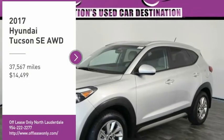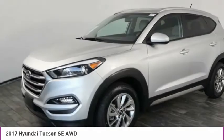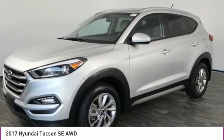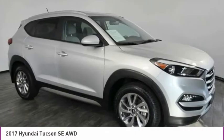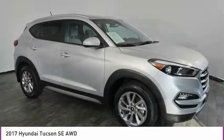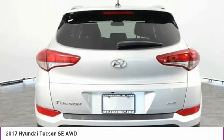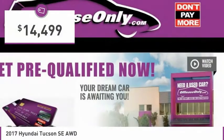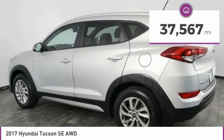Stop by and take a look at the 2017 Hyundai Tucson. The Hyundai Tucson is Hyundai's first CUV to be designed in Europe. Tucson takes the boxy utility vehicle and transforms it. With flowing curves, graceful lines, and style to spare, it's the future of the crossover and is priced below $15,000. This vehicle has less than 40,000 miles.